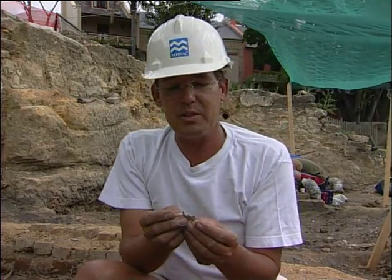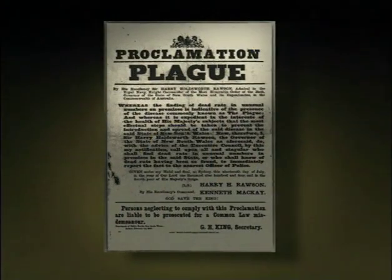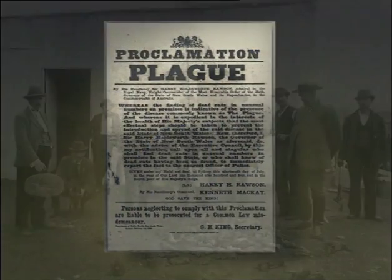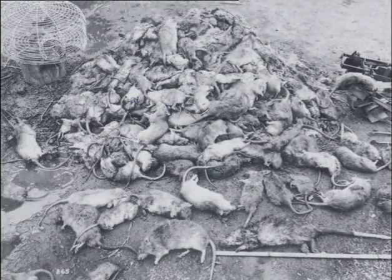This is a lower jawbone, and we know that rats were very mobile in those days, and the plague broke out just next door to this house. So feasibly, it could actually be the rat that escaped from the ship with the bubonic plague fleas on it.